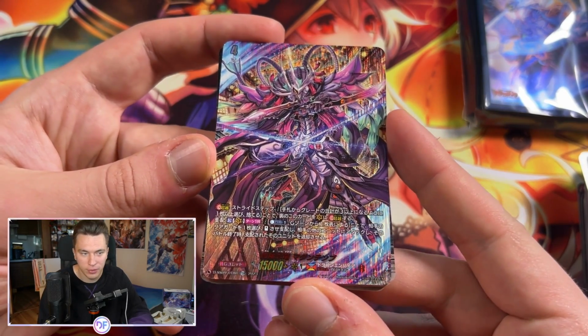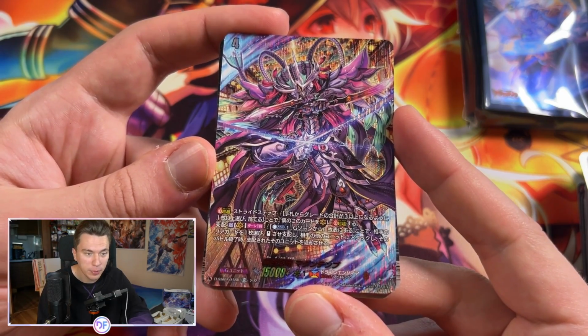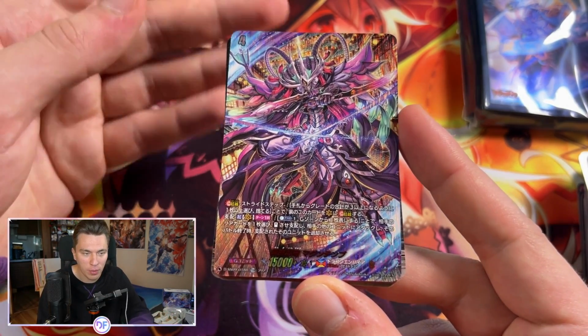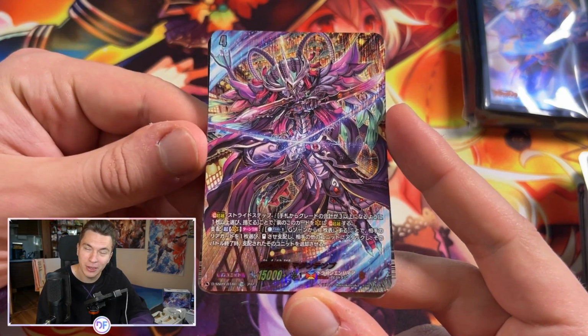So his effect though is Vanguard Circle, once per turn, counterblast 1 and flip a unit in your G zone face up. You choose an opponent's rear guard, stand it, dominate it, and then choose one of your opponent's other units and attack it. And at the end of that battle, that dominated unit gets retired.